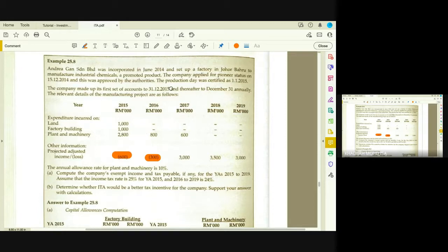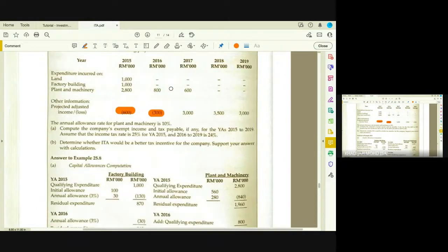The annual allowance rate for plant and machinery is 10%. Right, so in this case, normally plant and machinery is 14%, but the question tells you to use 10% as your annual allowance. So compute the company's exempt income and tax payable, if any, for the year YA 2015 to 2019. Assume the income tax rate is 25% for 2015 and 24% for 2016 onwards.